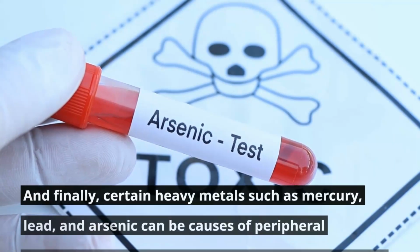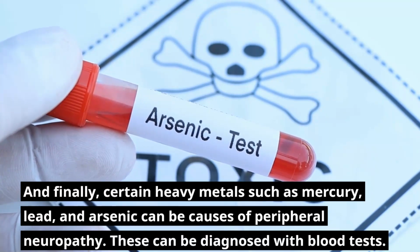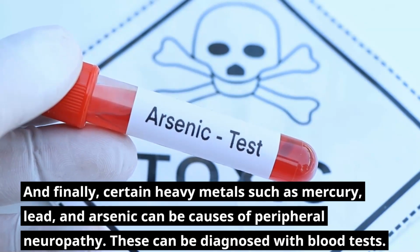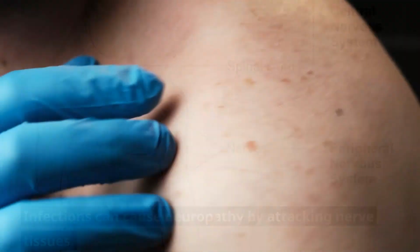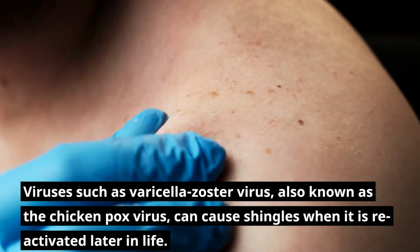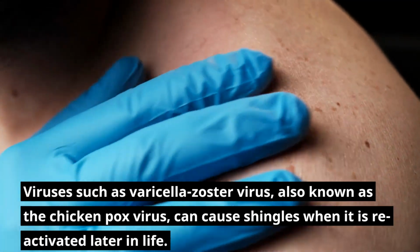And finally, certain heavy metals such as mercury, lead, and arsenic can be causes of peripheral neuropathy. These can be diagnosed with blood tests. Infections. Infections can cause neuropathy by attacking nerve tissues. Viruses such as varicella zoster virus, also known as the chickenpox virus, can cause shingles when it is reactivated later in life.